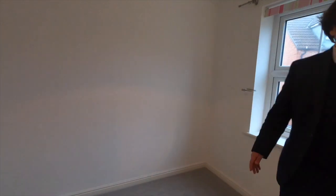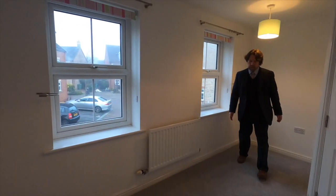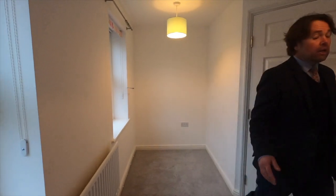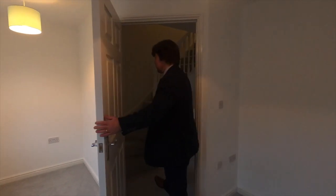And then you have the smallest of the rooms, which is kind of an L-shaped room. If you come into this one, you'll be able to see that you couldn't get a double bed in here, I don't think, really. You'd have a single bed here, or two single beds there, or a single bed and a desk, and drawers.